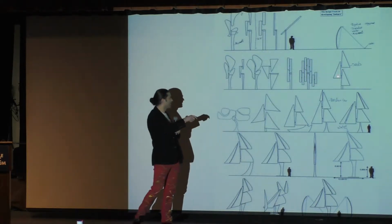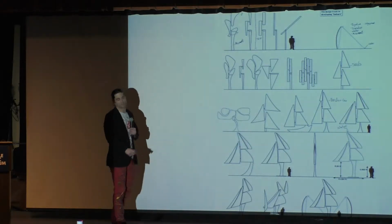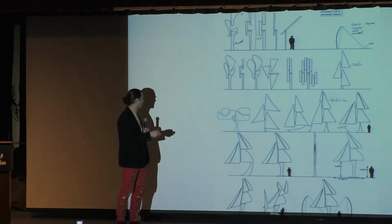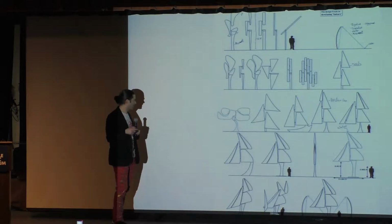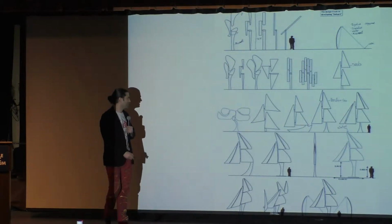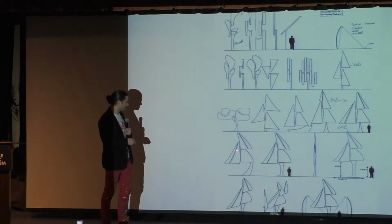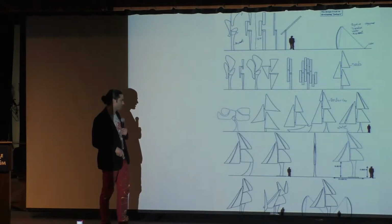And then all of a sudden, I think my wife said, why don't you make something with sails because it's Green Bay? I'm like, it's a great idea. So we went the sail route. And then, I don't know what this is, but it's on there. It came out somehow. Then the sail thing really took over. And eventually, we got to this, which is where we are now.